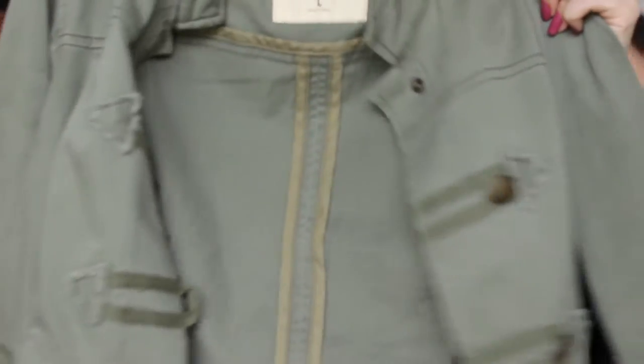Right. So my next favorite is clothing, and it's this green jacket. It's from Hollister. I got this fall break of last year when I was with Elena. It's a large. I got it on sale, which is even better.